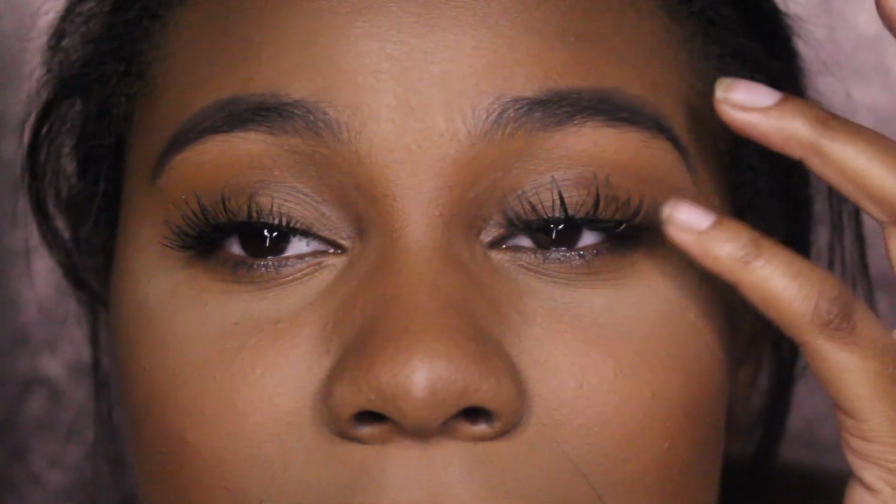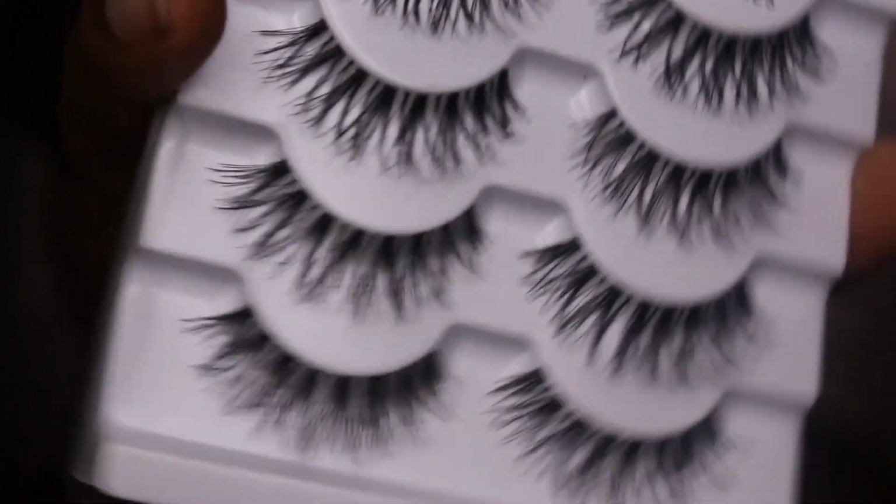Okay, I messed up on this eyelash. It's itching me, but I don't feel like fixing it, so we just wanted to deal with that. By the way, I'm using my Ardell Wispy lashes. Here they are. This is what they look like. They're so pretty.